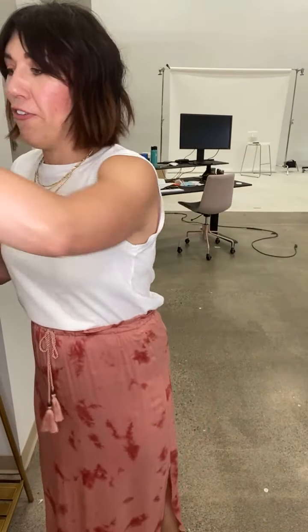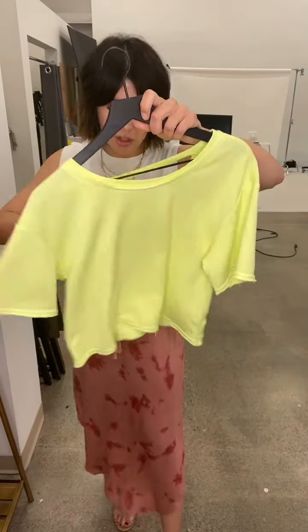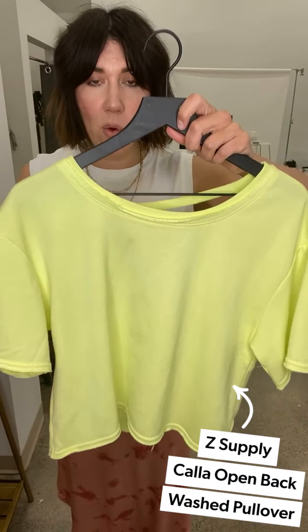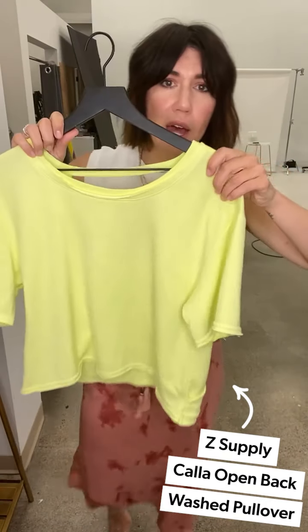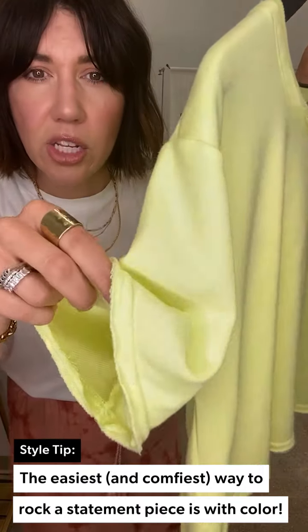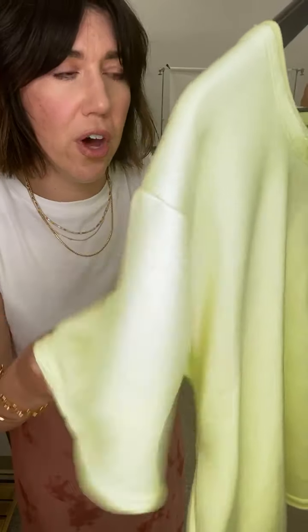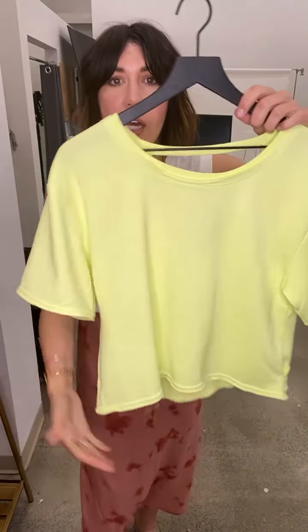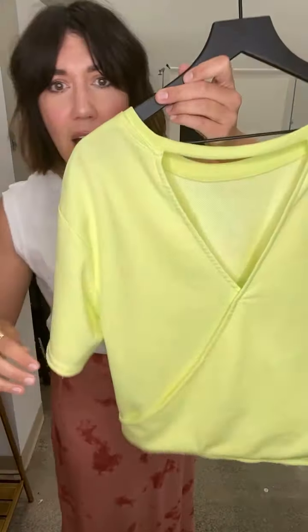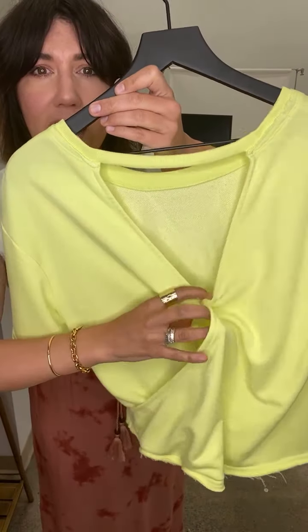All right, staying in that neon fun color palette, check out this new little item from Z Supply. It's the Calla Open Back Wash Pullover. Okay, so statement already because it's the best neon hit. Check out the little raw hem in here, so fun. It's like a light terry sweatshirt. But then flip it around, look at how sick that little back detailing is.